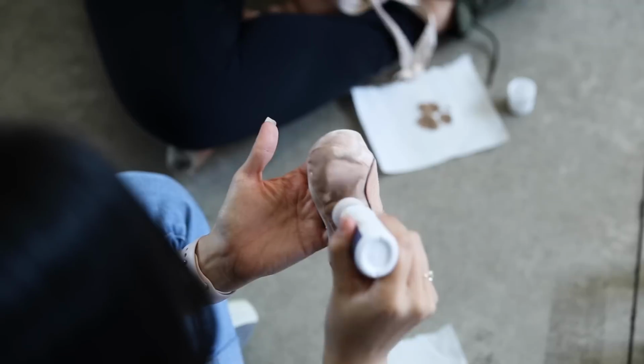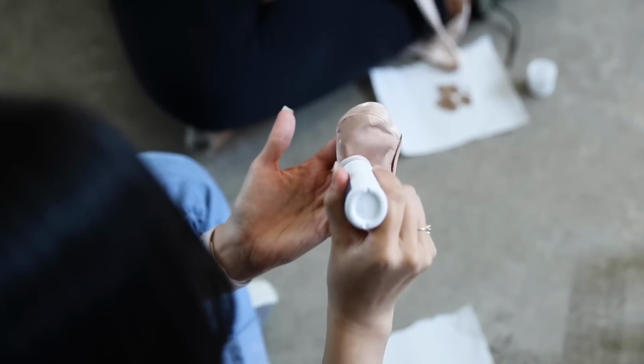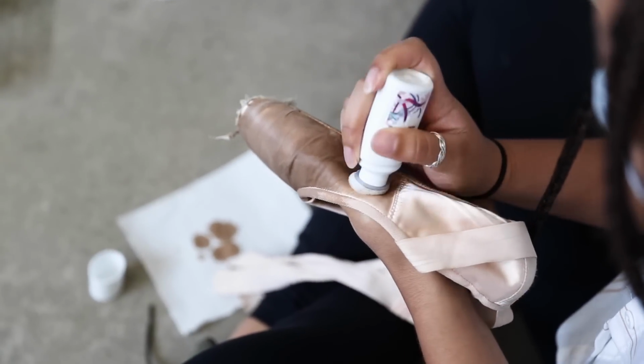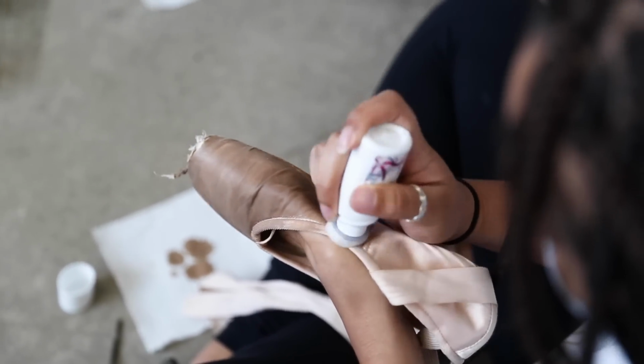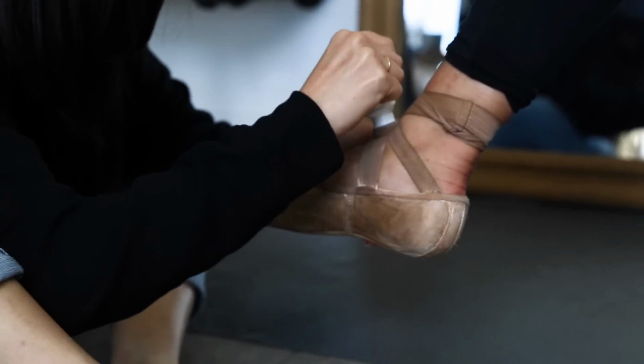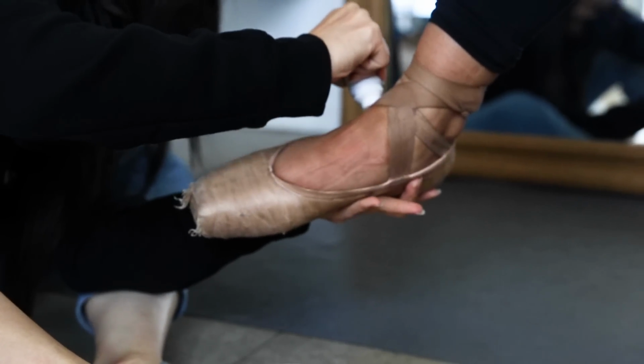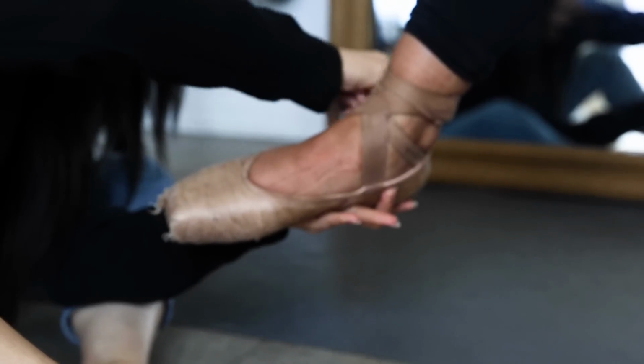But in this case, because it's just a bottle of paint, you can get it much closer to your skin tone. Now, when Erica and I were coloring point shoes, we were able to find a color that was really close to her skin tone and mine. If we were to just stock colored point shoes, Erica probably wouldn't be able to find something as close to that. So this is probably even better of a solution than having colored point shoes.